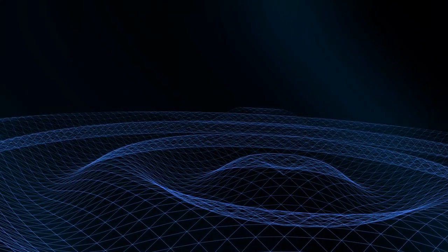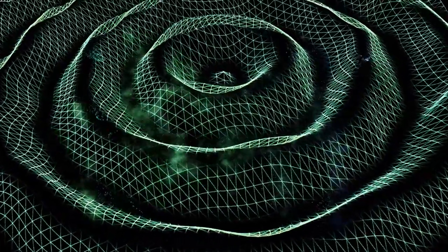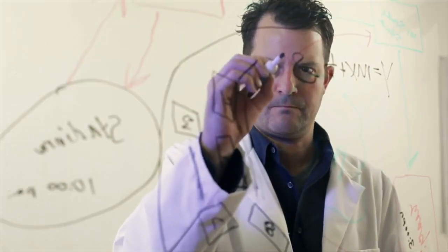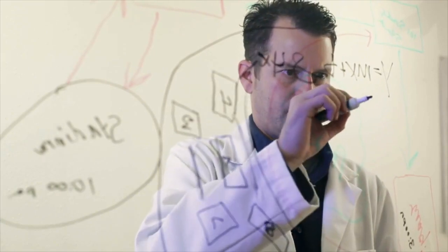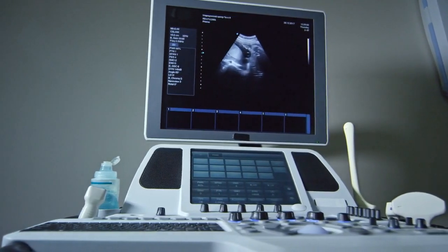First up, we've got seismic wave studies. Now, you might be thinking, seismic? Like earthquakes? And you'd be totally right. When an earthquake happens, it sends out waves of energy that travel through the Earth. By studying how these waves change as they travel, scientists can get a picture of what's inside the Earth. It's like taking an ultrasound of our planet.